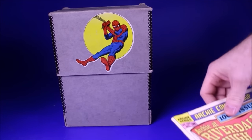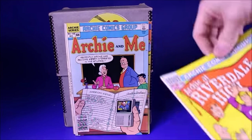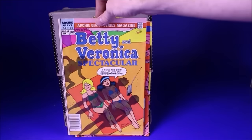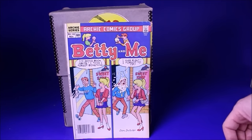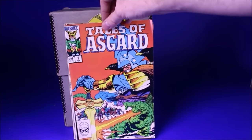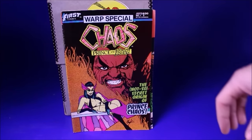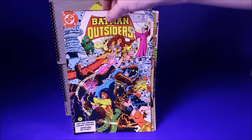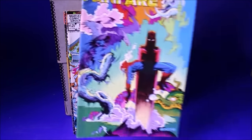Okay, we got Archie at Riverdale High number 100, Archie Pals and Gals number 172, Archie and Me number 148, Archie at Riverdale High number 98, Everything's Archie number 113, Betty and Veronica Spectacular number 541, Betty and Me number 141, Betty and Me number 142, Pep number 397, Strange Tales number 186, Tales of Asgard number 1, Teen Titans number 49, Chaos Prince of Madness number 1, don't know much about that one, Eternals number 15, Batman and the Outsiders number 17, number 5, Detective 511, Marvel Fanfare number 5 and number 6.